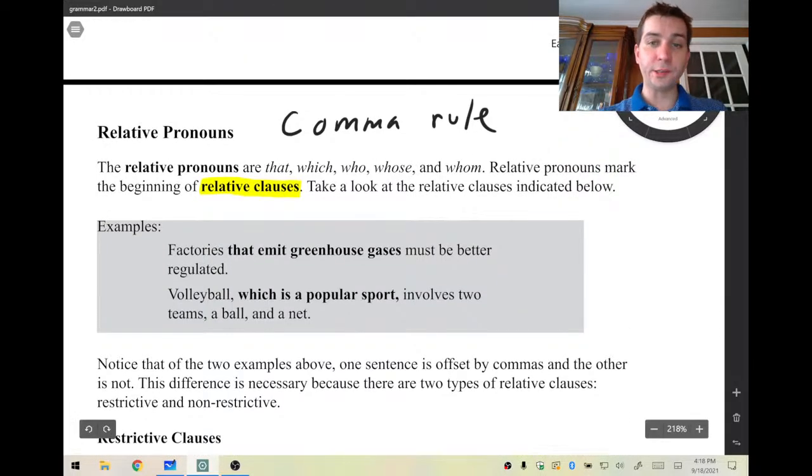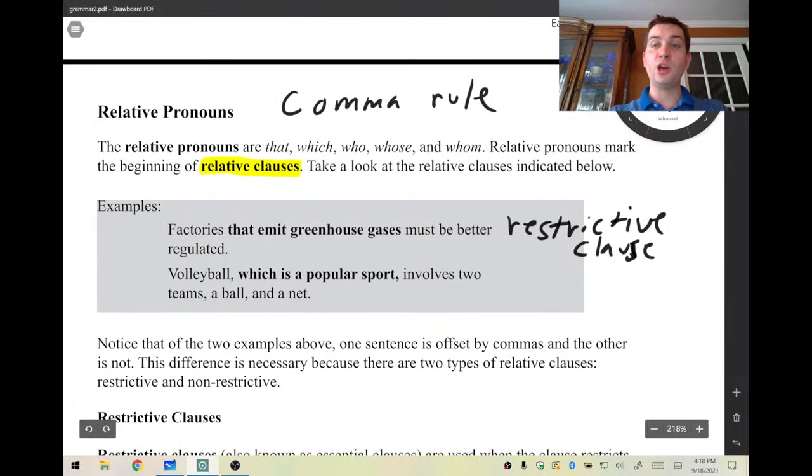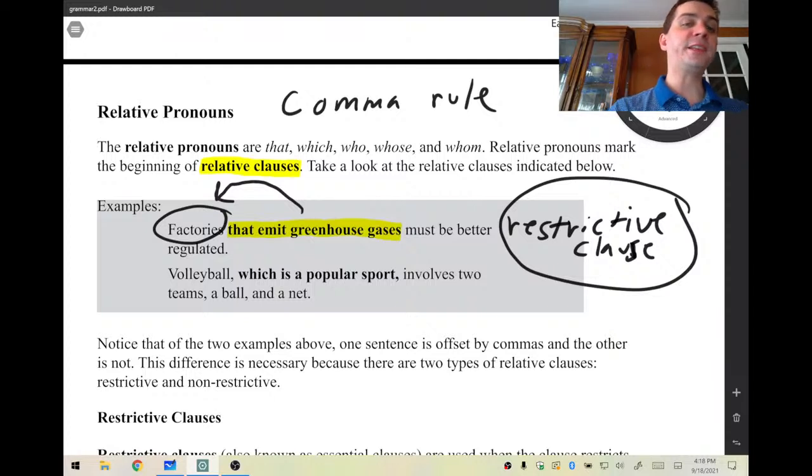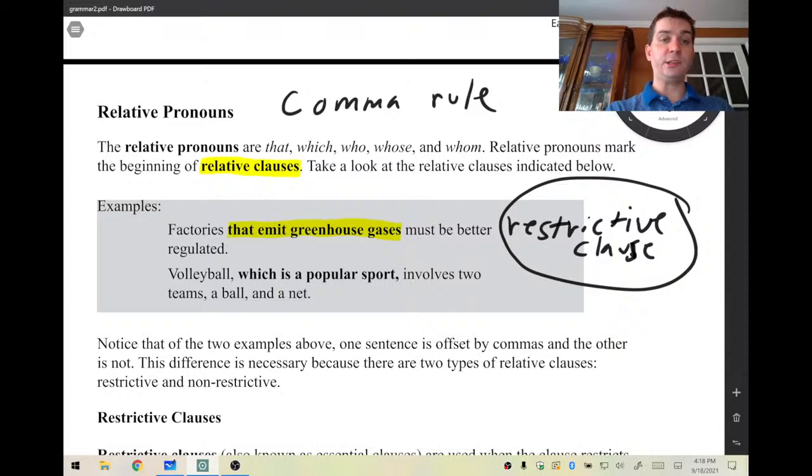So this first sentence is a restrictive clause sentence. And our second sentence is a non-restrictive clause sentence. So what do I mean by that? We've restricted the referent, factories in this case, with our clause. So this clause here has restricted our referent, factories. And I can determine if it's restricted our referent by temporarily removing it. Just temporarily remove the clause, and let's determine if we've lost any meaning. Just going to cross this out for a minute.